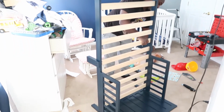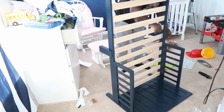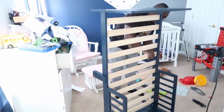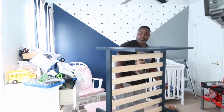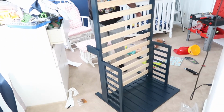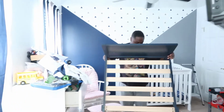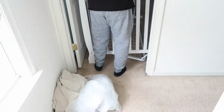So I found this bed at the kids thrift store. It was like $40 and it was navy blue, and I knew we were transitioning him out of the crib. So yeah, I'm like, why not? And if you've seen, there's a glimpse of the wall back there with all the triangles done. So yeah, we're about to get this bed in here and take the crib out and put it into the other room.